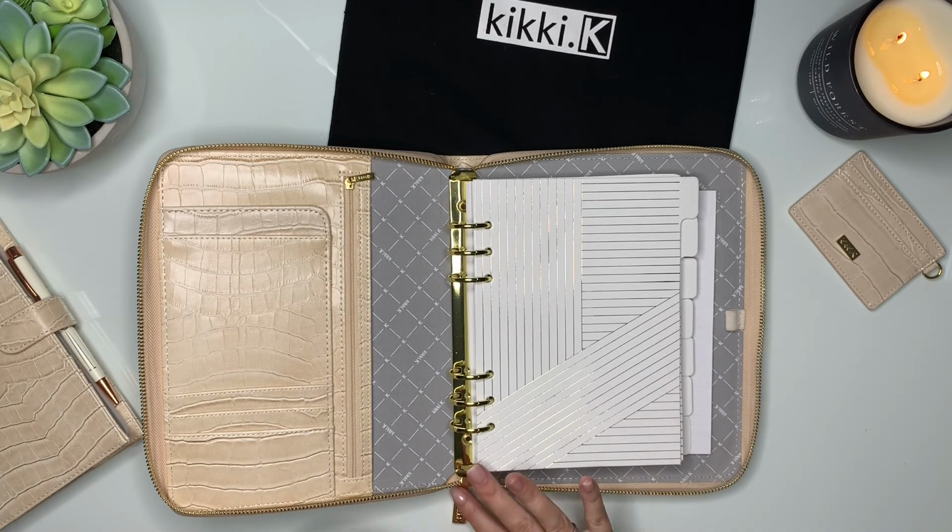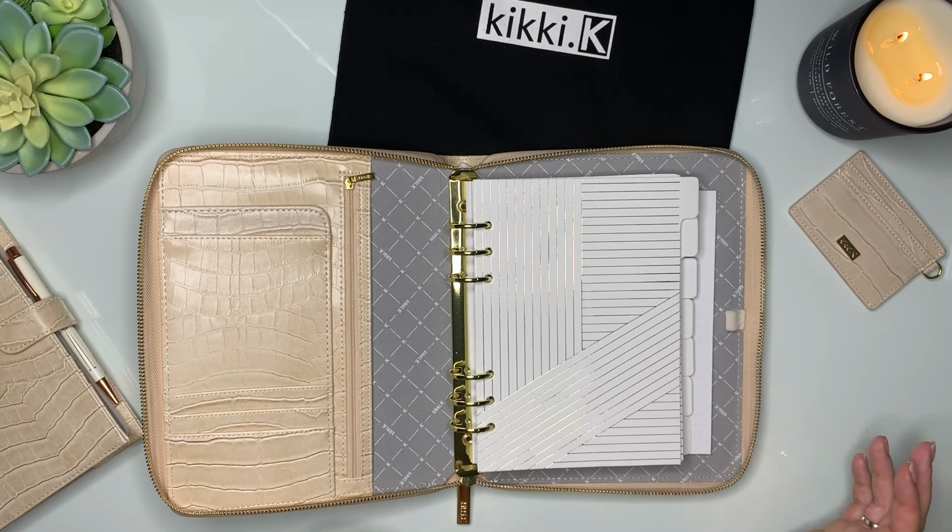So yeah, that's my Kikki K haul. I'm really stoked with what I got. It was a huge savings. I know that they then dropped the price even more, which was a bit of a bummer because they actually dropped some of these things down to 75% off, which was just crazy.